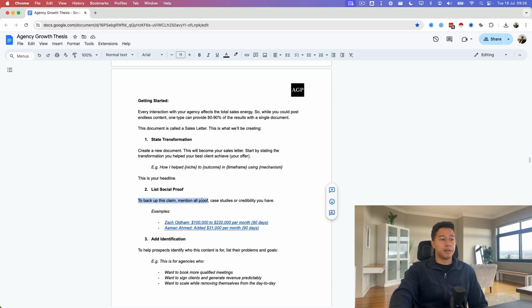So to back up this claim, mention all proof, case studies, and credibility that you have. So for example, if I wanted to do this, I would say how I helped an agency to add an extra 120,000 per month in 90 days using our scaling thesis. Then below the state transformation, you list the social proof.